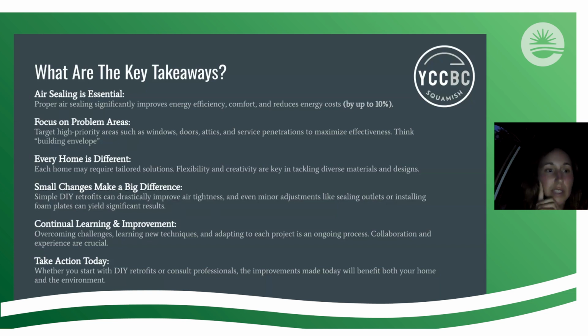And then small changes make a big difference. Continual learning and improvement. Yeah, we're constantly learning as we go.